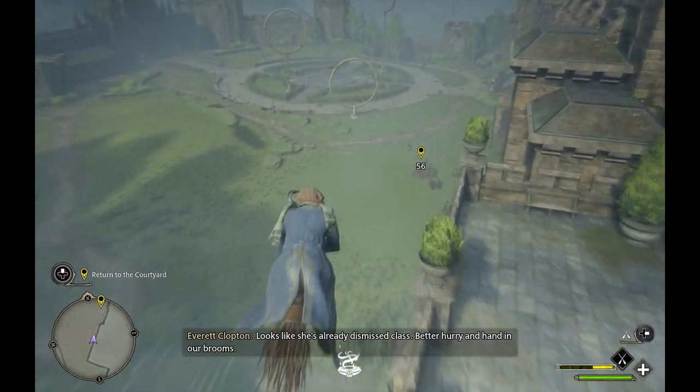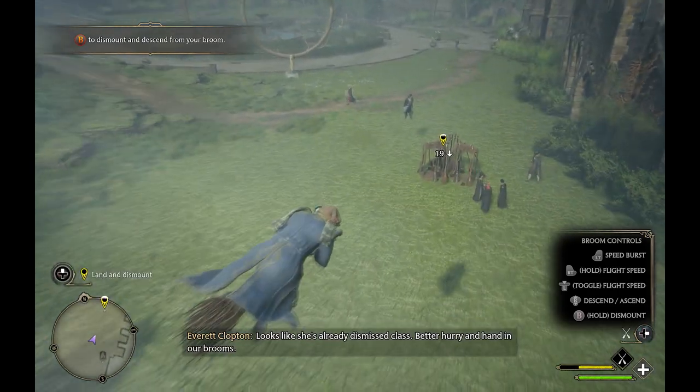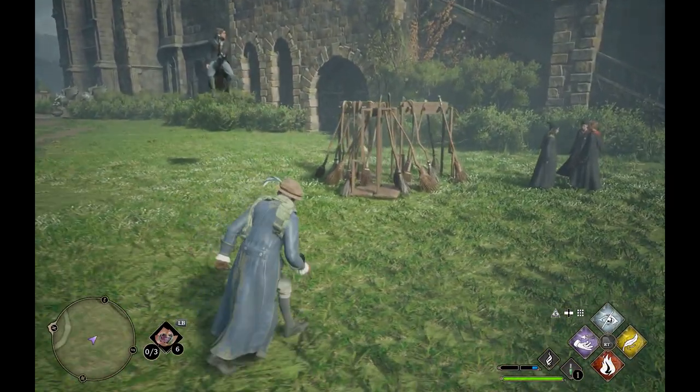Like she's already dismissed class. Better hurry and hand in our brooms. Okay, dismount karne ke liye ye B dabana hai.